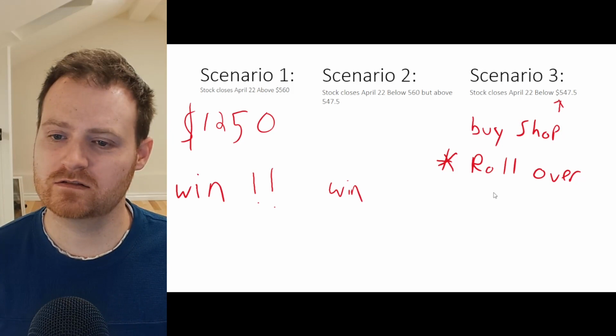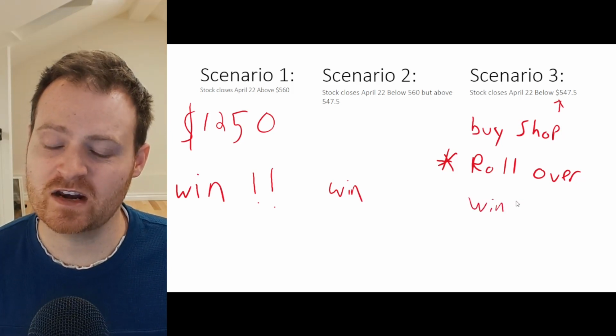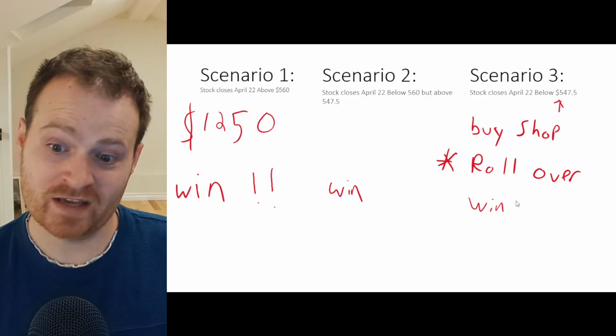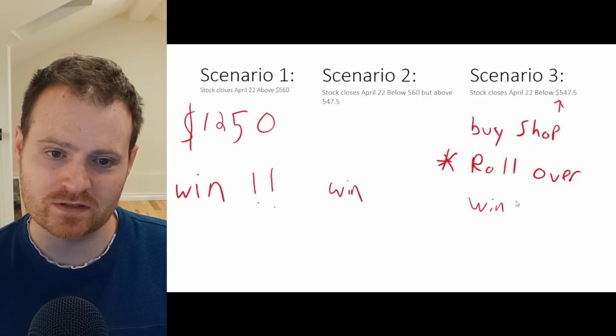And scenario 3, I still call this a win because I get the stock cheaper than I'm able to buy it today, and I want to buy it. So we have a win-win-win, and to me, that's the best trade you can make in options.